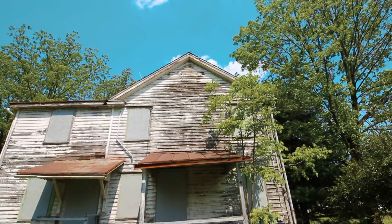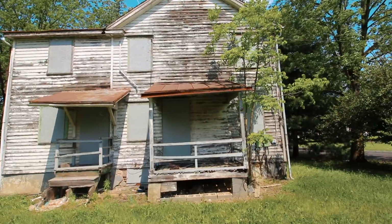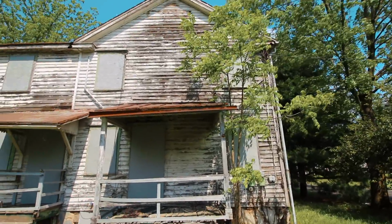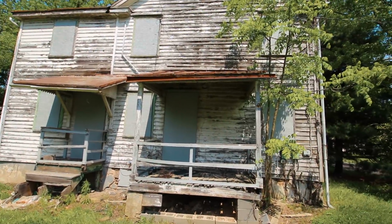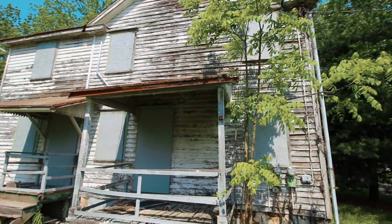This house kind of looks like a movie prop, set up for a haunted house, like a scary movie. That old wood, falling apart with chipped paint, is creepy. It's all sagging. It looks like it's falling right back into the ground. I'm telling you, in person, this looks like it could be on a Hollywood set.